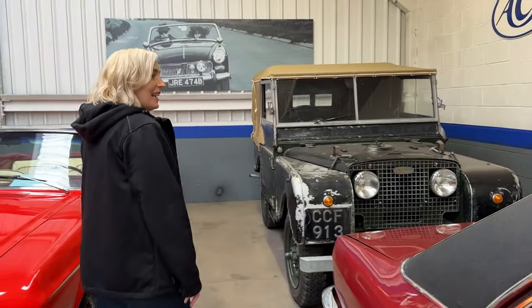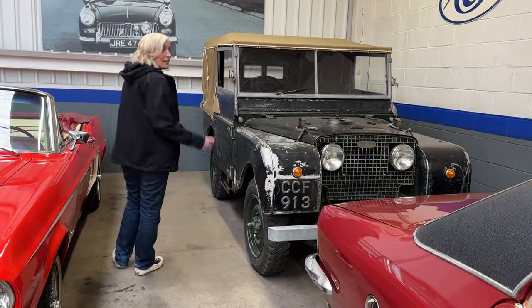Beautiful. Gosh, they are. Anyway, let's not dwell too long, otherwise we'll end up bidding. I know. That's a terrible thing. We can't do that, Elton.